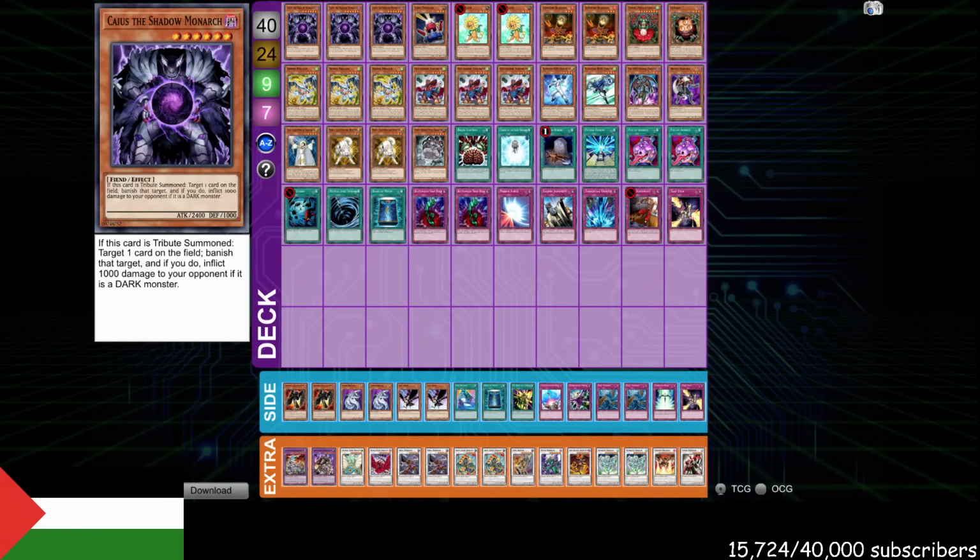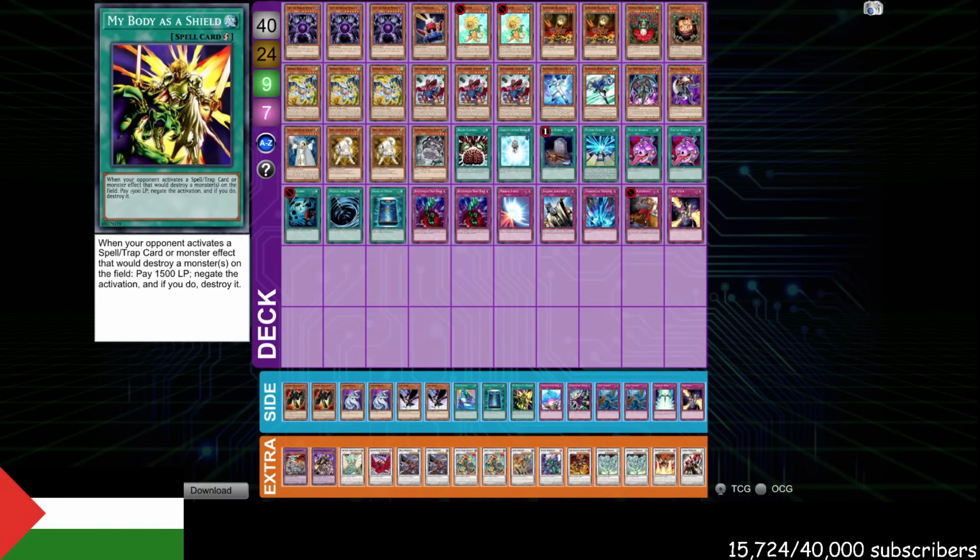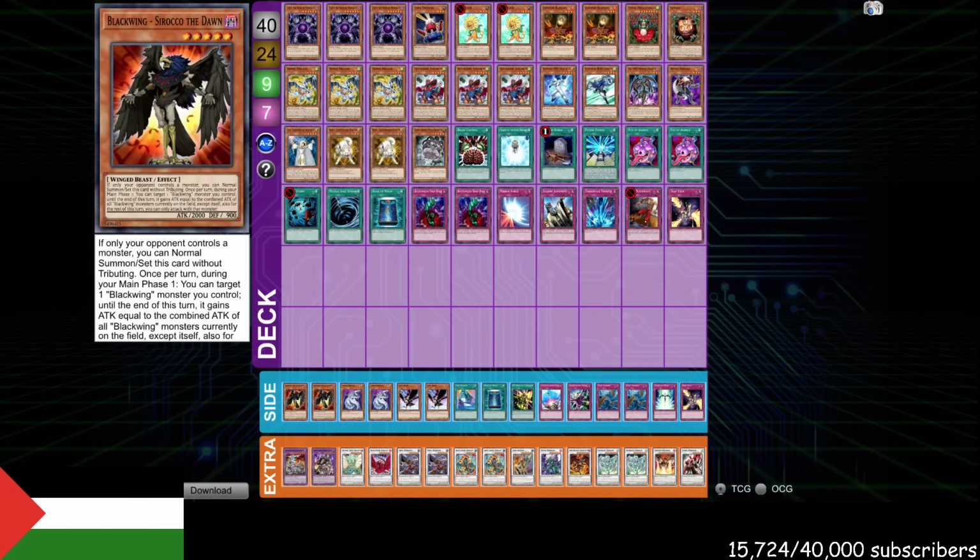Sideboard, very straightforward stuff. Just playing all the best cards. All the cards that'll make it so you don't necessarily get absolutely demolished by hate cards like Royal Oppression or Deck Devastation Virus or just Blackwing Boar the Spear in a lot of cases.